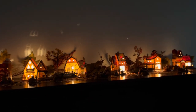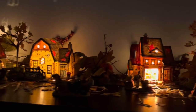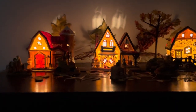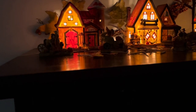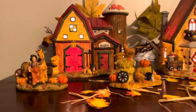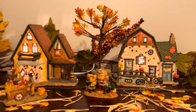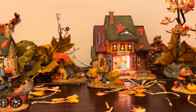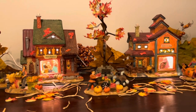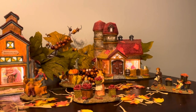Finally got the lights up on all the houses. Turn the lights on so we can see what they look like. I've just got an old fall garland in the background. It looks like fall leaves and stuff, and just some little leaves and some little cut raffia up to look like hay. Anyway, that's just fun.